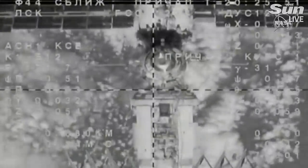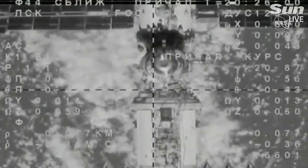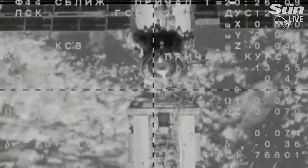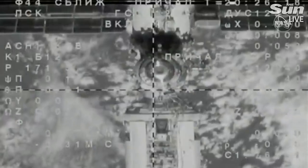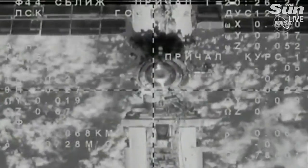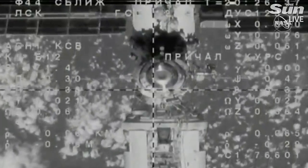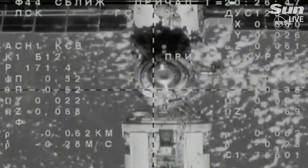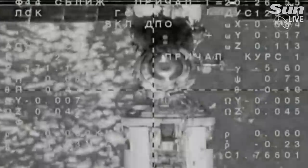The range is 80 meters. The closing rate is 0.42. The range is 70 meters. The rate is 0.3. Copy. The target is at the very center of the crosshairs, almost at the very center of the periscope. The range is 60 meters. The rate is 0.2.